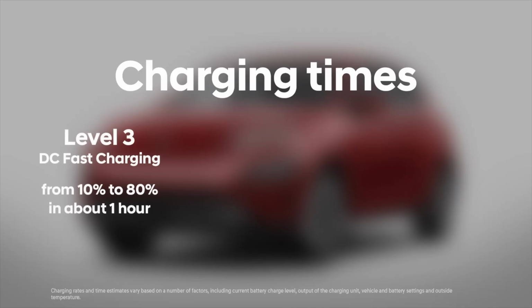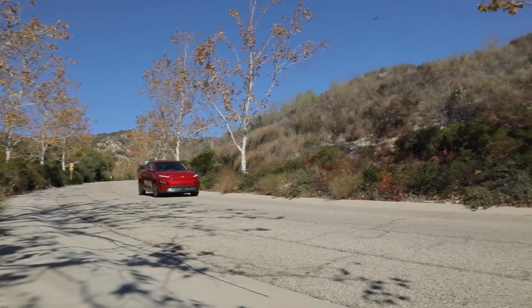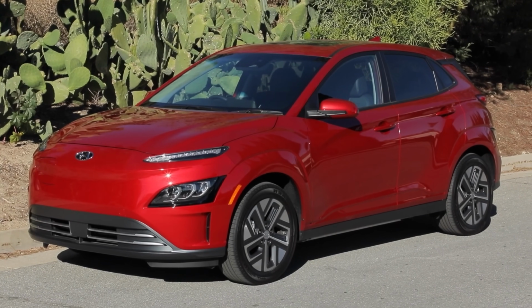Now for faster charging on road trips, it can charge up to 100 kilowatts, which will charge it from 10 to 80% in about 47 minutes. Now, if you're looking for a super affordable long-range EV and don't need a large vehicle for passengers or cargo, the Kona EV is a great option for people on a strict budget.